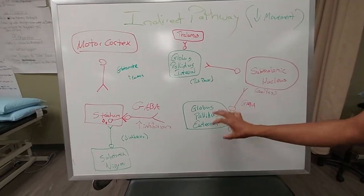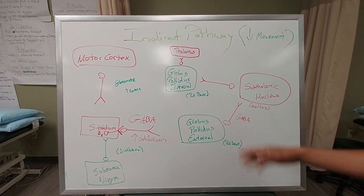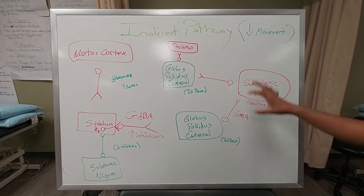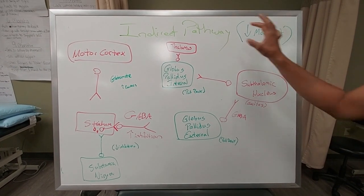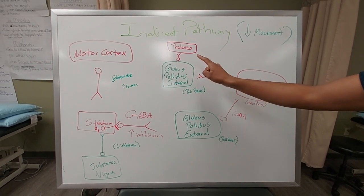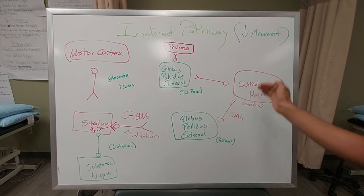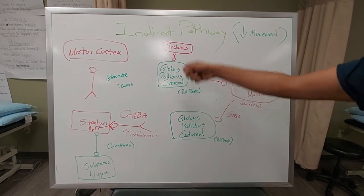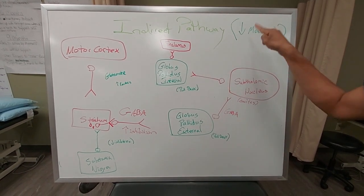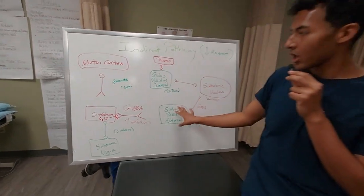So it's going to slow down that pulling back of the subthalamic nucleus. Now, when it slows down that pulling back, it's going to fulfill its role of exciting the globus pallidus internal, and that role is to pull back. So when it excites that, it's going to pull back on the thalamus, therefore resulting in decrease of movement. So that's pretty much what happens overall.